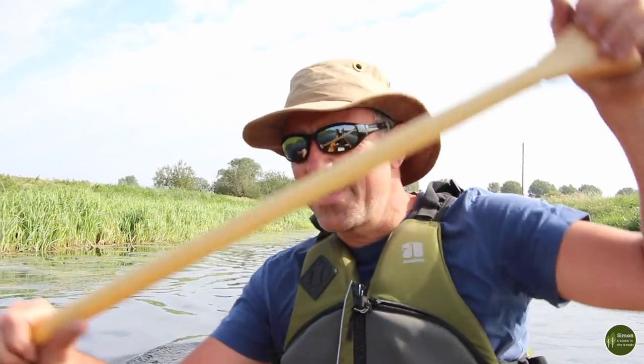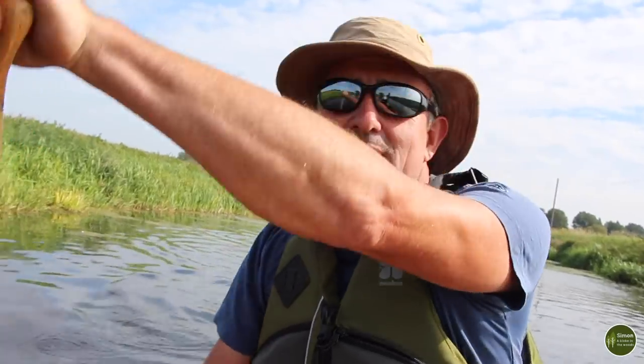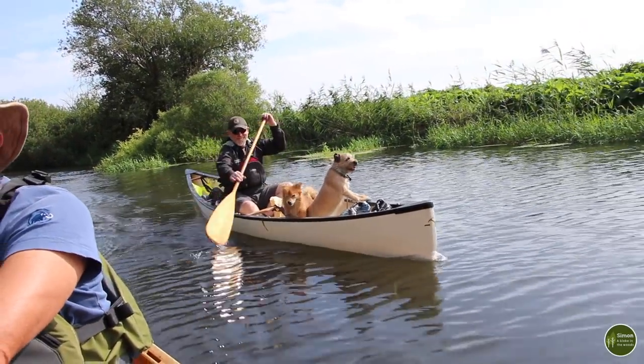Welcome back. I'm out on the river today, the River Wissey in the Fens. We've come out for a paddle from Stoke Ferry to Denver Sluice with my buddy Ginge.